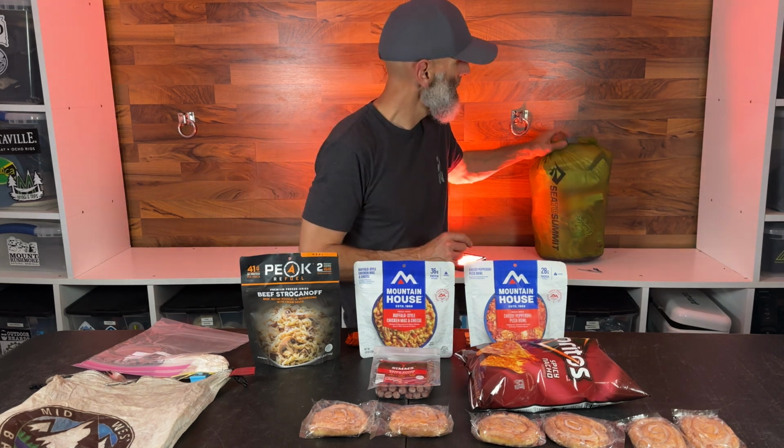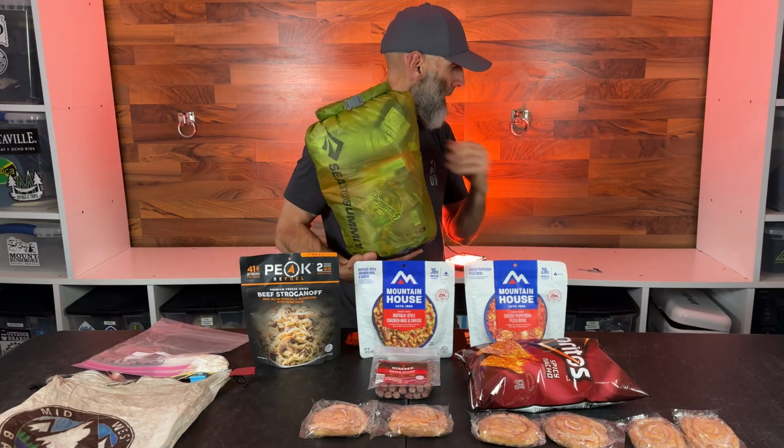So that is everything in my bag. I mentioned that I'm going to be caching some food. So this is my cache. What I'm planning to do is, before I get on trail, drive out to about halfway into the trail, near a trailhead that isn't real popular, go way back in the woods, tie this thing up in a tree, and hope that no people or bears get it.